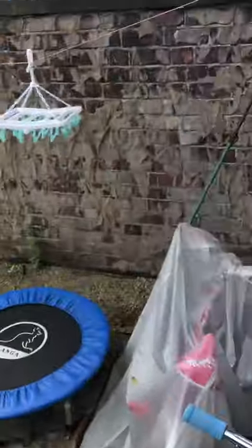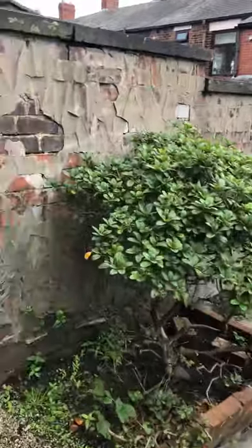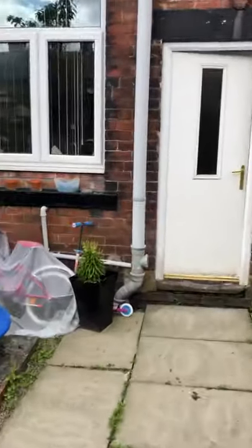Yard at the back. Wow, seamless this. So then, moving the tenants away. There we go. So double glazing throughout, and this is 13 Aden Street in Oldham. Thank you.